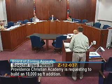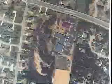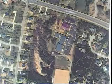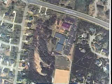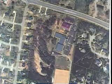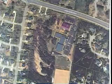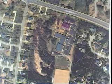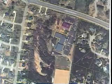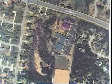The subject property is located at 410 DeJarnett Lane. Will you put up the aerial photograph, please? It is the site of Providence Christian Academy on the south side of DeJarnett Lane. It is bounded on the west side by the North Springs subdivision and on the east side by the North Woods subdivision. You'll recall last April the applicants received approval to place a portable classroom building, and this aerial photograph is a little bit old to show that, but it is located right in this area here.